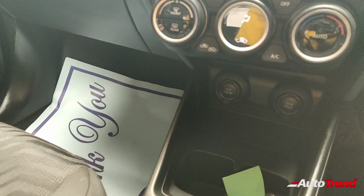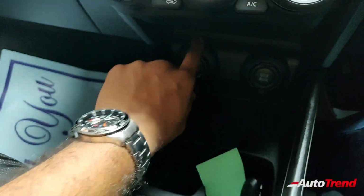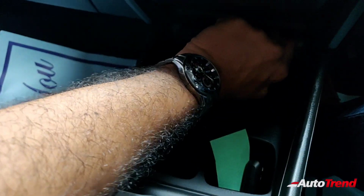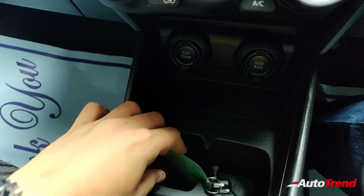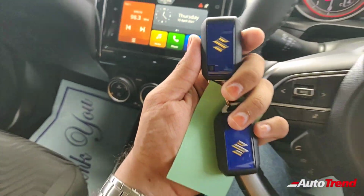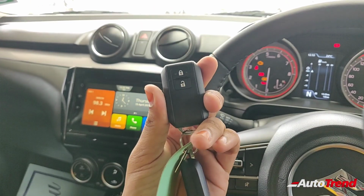Coming lower down to that, everything else remains exactly the same as the pre-facelift model. You get the 12-volt charging socket over here with a very robust lid, and you also get the USB and aux ports for the touchscreen infotainment system. There are a couple of cup holders over here for you to store your cups or small items, maybe even the car's key. This here is the Maruti Suzuki Swift ZXi Plus variant's key.